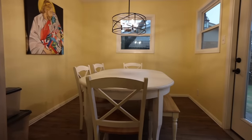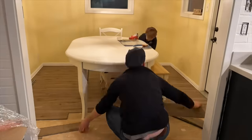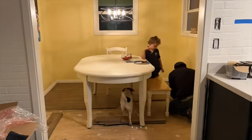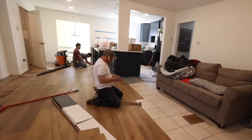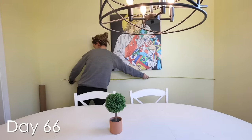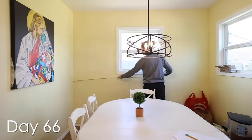Work in this room actually started several weeks ago when William pulled out the old laminate flooring so that we could have the same vinyl planks that we use in the rest of this house continued into this space as well. Today I'm starting on the main feature of this space, and that is a custom built-in banquette.